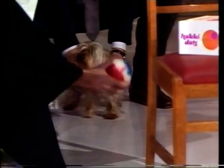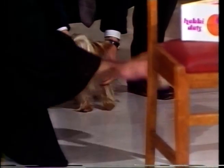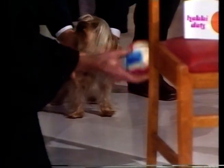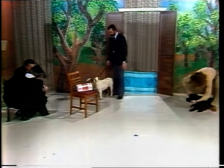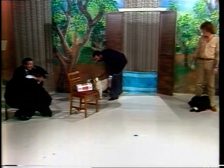Bonnie, there's the ball. See? There's the ball, Bonnie. She's all excited. Is she looking at the ball? Yes, she is. Here we go. Now, Bonnie, get the ball. Are you ready? 15 seconds, Bonnie. Don't let me down. Here we go. 15, go. Right, go. Bonnie, get the ball.